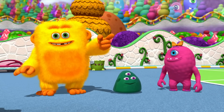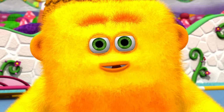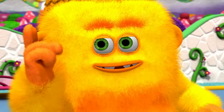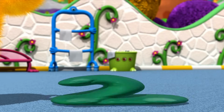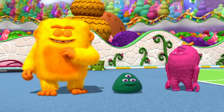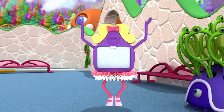Did you see Word Monster? That means we all need to shout the secret monster math word. Double! Are you ready? Let's shout it together on three. One, two, three, double! Look, it worked! A monster math monitor.